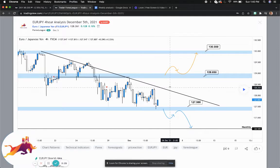Okay, now if it does push back up to resistance here, there's no real trade between these two levels. I'm really just declaring it more of a range. That's why trade path 2 is up here. If we were to consider going long on EJ, I want to see a higher low above 128.85.